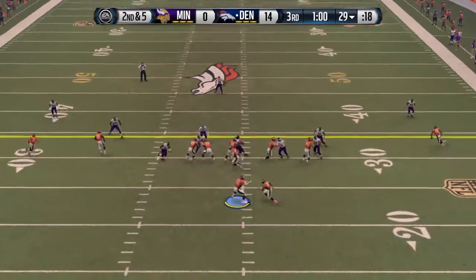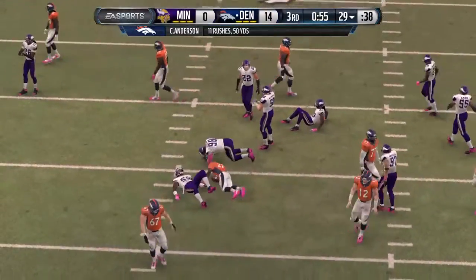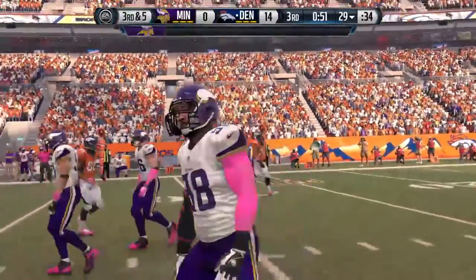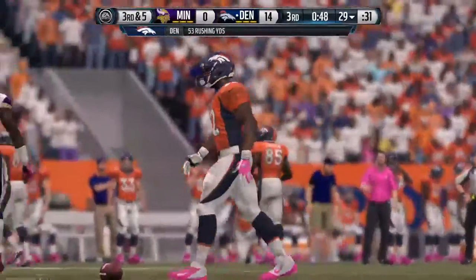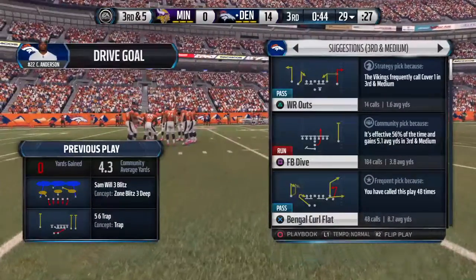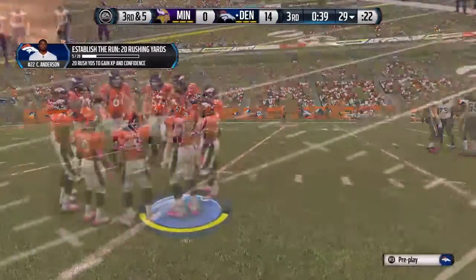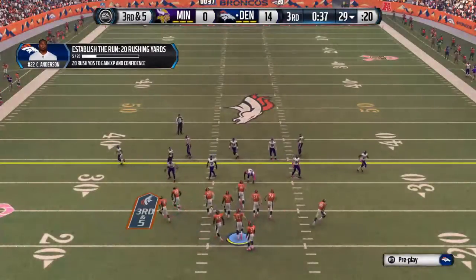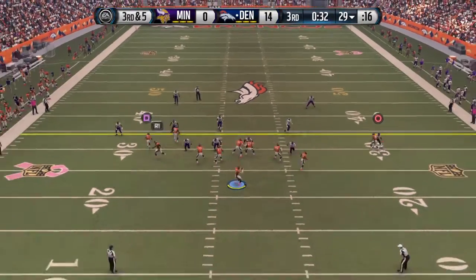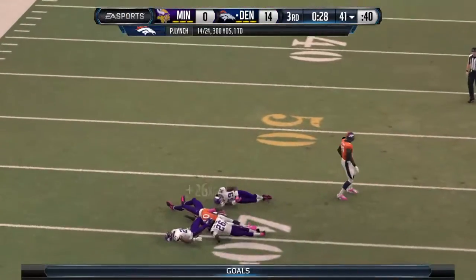Get ready. The Broncos have it at the 29. Joseph's there that time for the tackle. It'll be 3rd down. The Vikings with a nickel look here on defense. Out of the shotgun formation. And it's in the hands of Emmanuel Sanders.